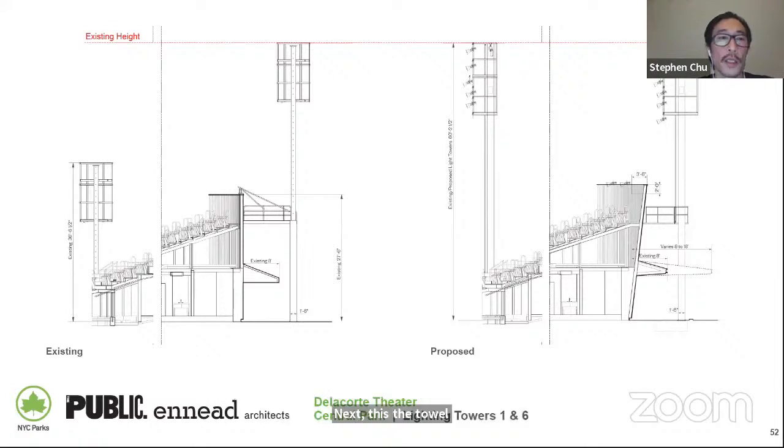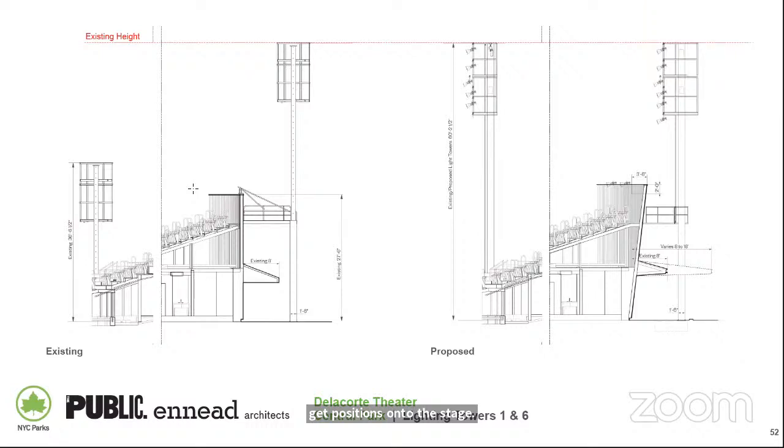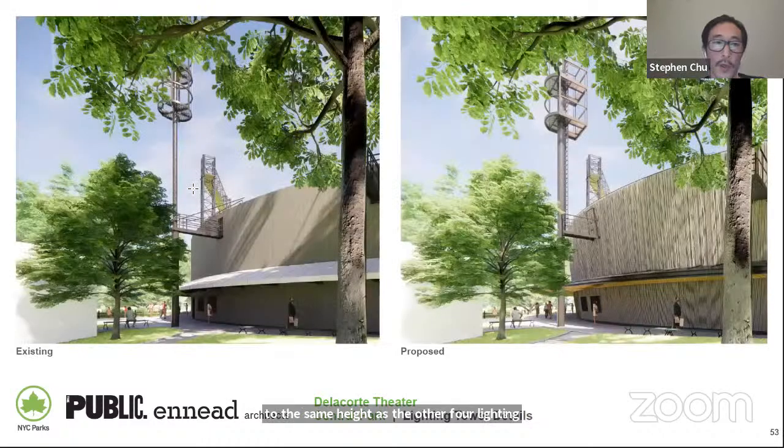Towers 1 and 6, which flank the stage right and left, are currently much lower. As a result, yearly additional structure has to be built to get positions onto the stage. The request is to bring those 2 lighting positions up to the same height as the other 4 lighting positions. Here's a rendering of the existing on the left and the proposed on the right.